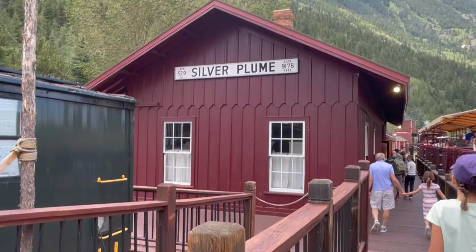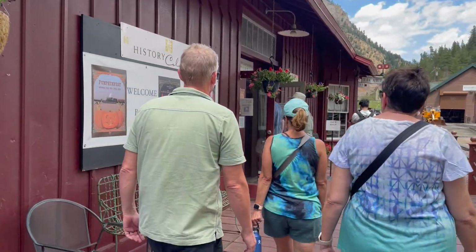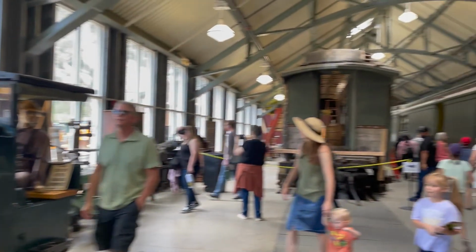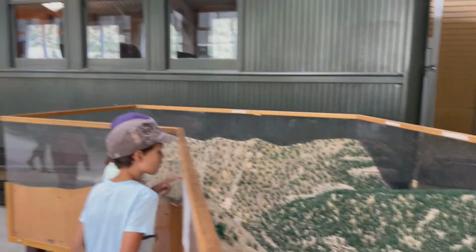From Georgetown, the train takes you up to Silver Plume. And at Silver Plume, when they stop, there is a museum there that you can check out, as well as restrooms and a gift shop. Overall, it's a great spot just for some fun photo opportunities.